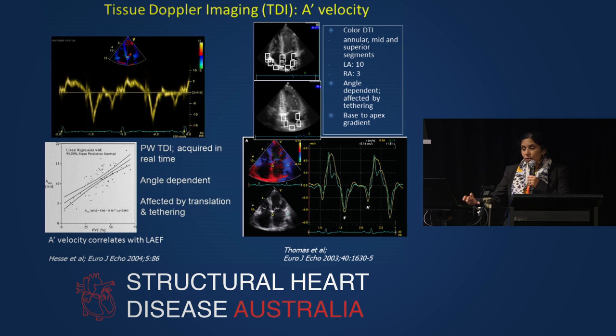With tissue Doppler, you can also measure A prime velocity, just here. And that correlates well with volumetric left atrial ejection fraction. You could look at regional atrial function, which was important for the electrophysiologist. But with tissue Doppler, you're again measuring velocity relative to the transducer. And therefore, you are affected by tethering or if there's scar tissue.